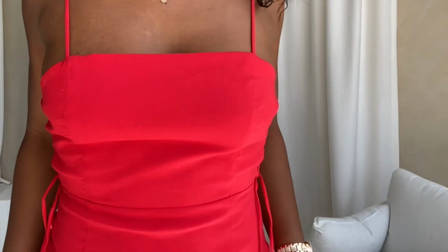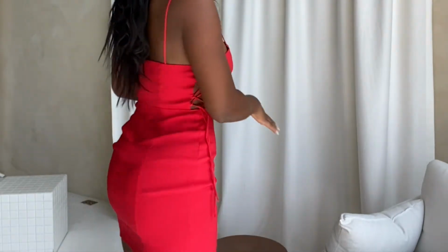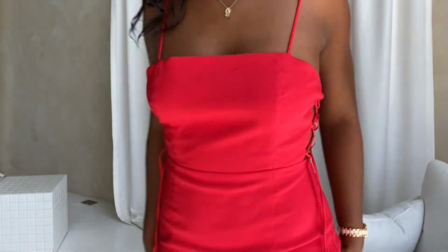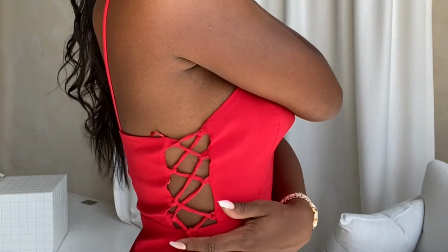This red dress initially seemed like a no-brainer. It has a gorgeous corset lace detailing on the sides. I felt like maybe it was a perfect date night dress. I just think I would need to size down to get rid of the bunching and the creasing that was happening.